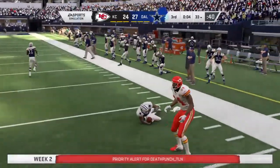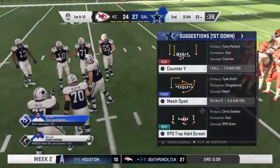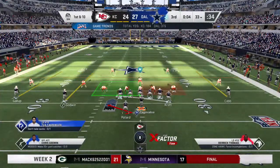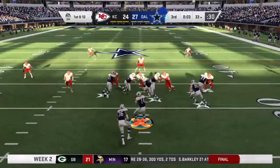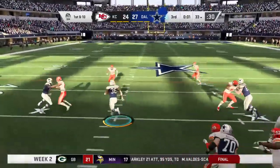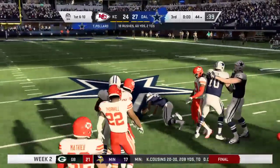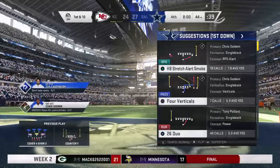And a good effort on the return there. Gets him across the 30 to the 33-yard line. And this will probably be the last play of the quarter. They'll run with Pollard to begin the drive. And he'll go down, and that will do it for the third quarter of action. 3 quarters in the books.